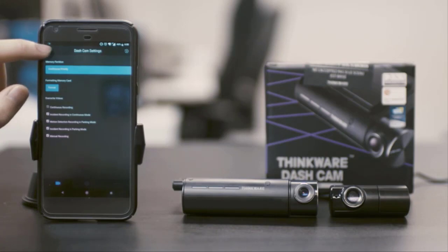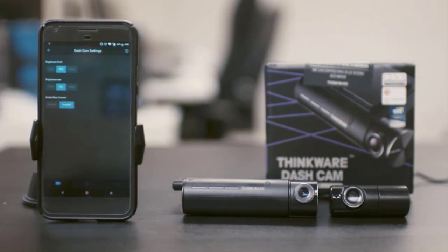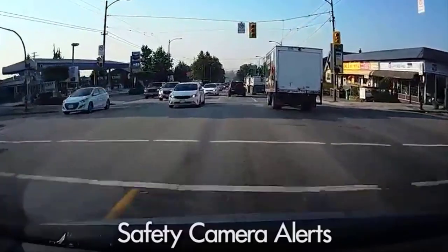The Wi-Fi connection is stronger and the overall app user experience has also improved. In addition, the ADAS features such as lane departure warning and red light camera alerts actually work as expected.